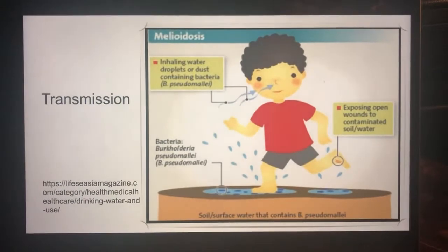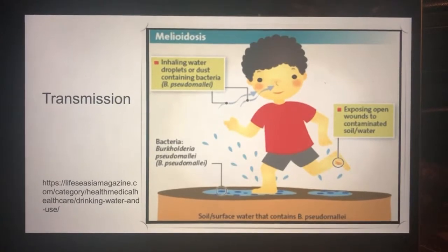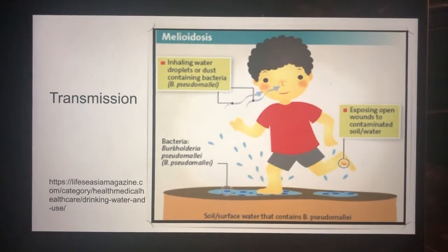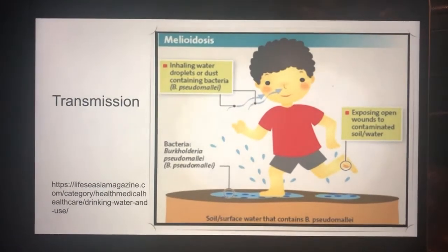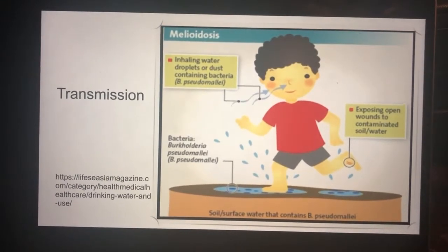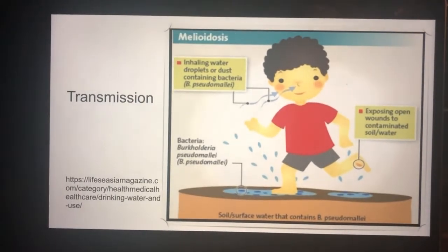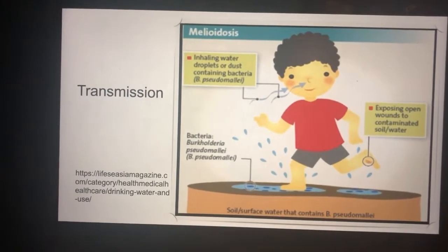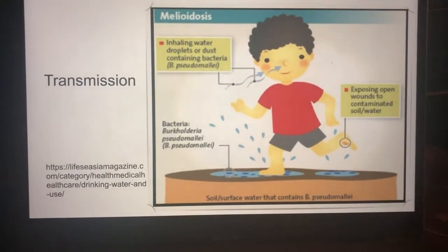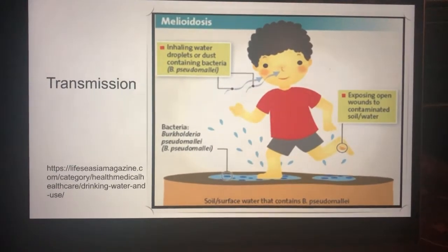But how can we catch melioidosis? How is it transmitted? Well, here I have a picture of a little boy running through a mud puddle. Now remember, the bacteria likes to be in soil and surface water, especially in warm environments. So while he is running in the puddle, let's say that he has a cut on his ankle. Well, since he has a cut on his ankle, he is now exposed to the soil and the water, which has the bacteria in it.